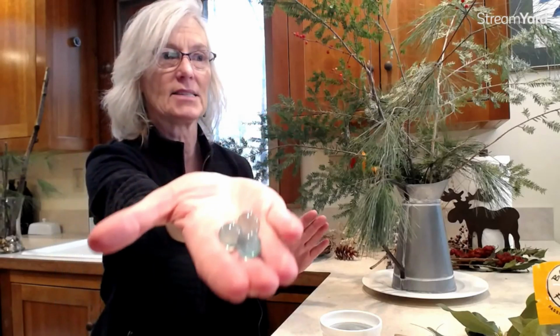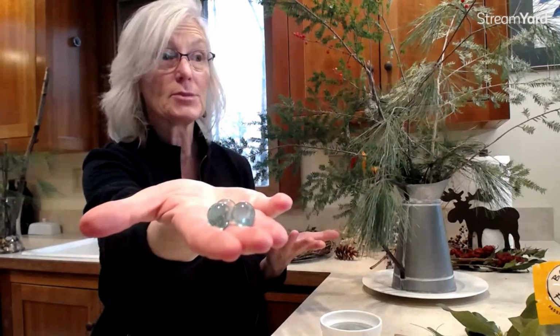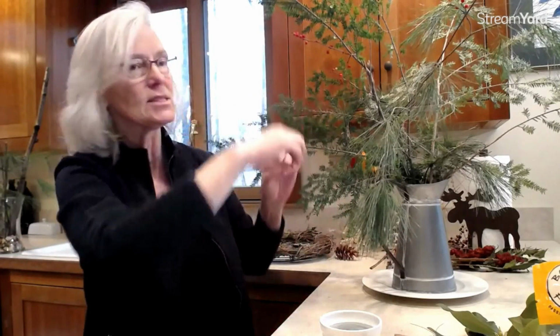So what I did instead was I just have a whole bunch of these reusable marbles. And I put some marbles in the bottom of this container here so that when I put my stems into it, it just kind of helps keep everything upright. And now I can continue adding to this whatever I want.